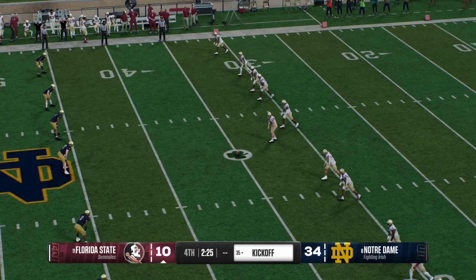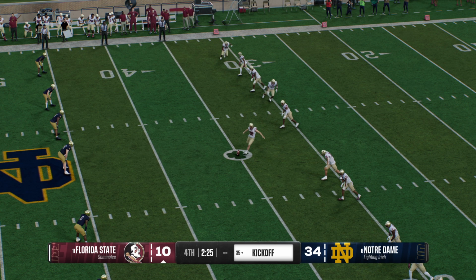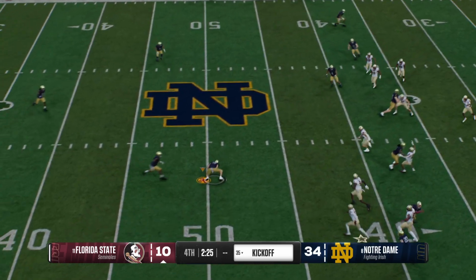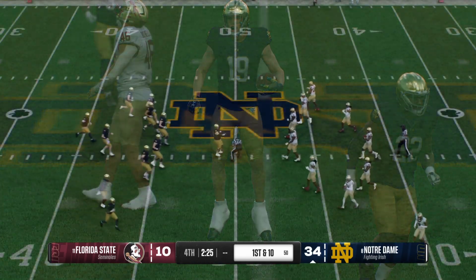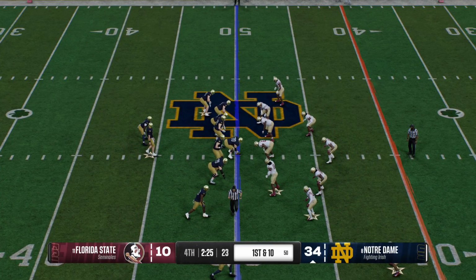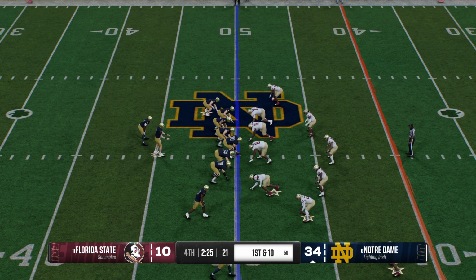The deficit is huge. This one is all but over, but they'll keep trying and line up for the onside kick. That's why they call them the hands team. They're able to secure the onside kick. Here come the Irish back on offense.